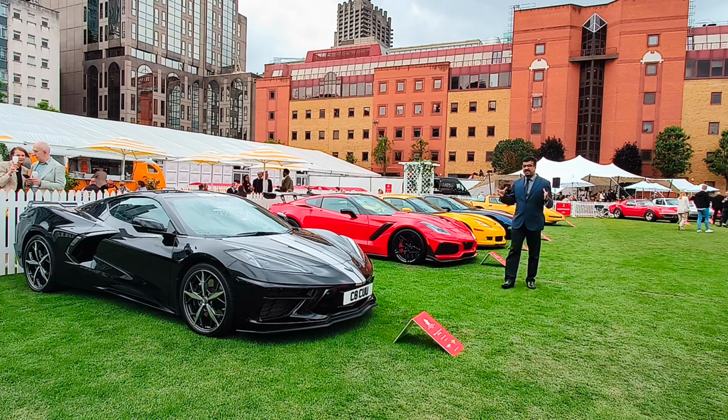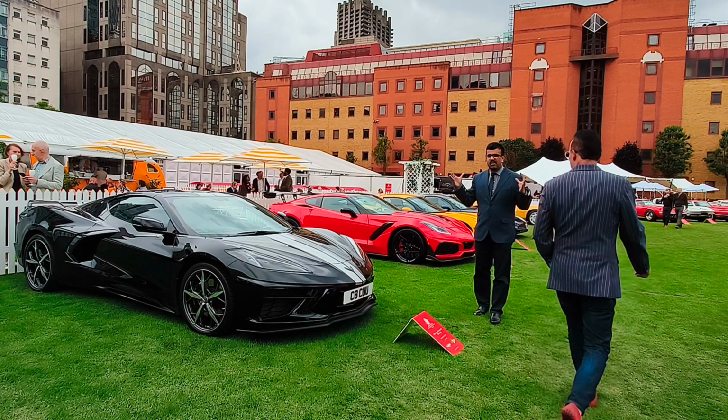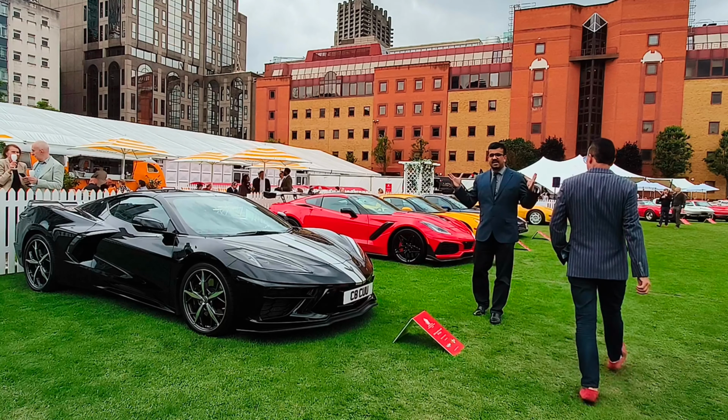Interesting set of cars over here. You've got a Chevrolet Corvette range over here. The whole generation of cars on display look really stunning, and in different colors as well.